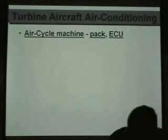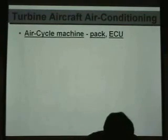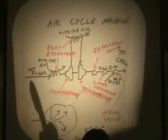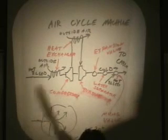Now, if you start flying turbine-powered aircraft, transport category jets, big biz jets, big turboprops, the air conditioning system is going to be what's called an air cycle machine. Air cycle machines on these big jets are also called the air conditioning pack, or air conditioning packs, because there's usually more of them. There you can see the air cycle machine. What you might want to do is hit pause and draw this and then hit play again while I'm explaining it.